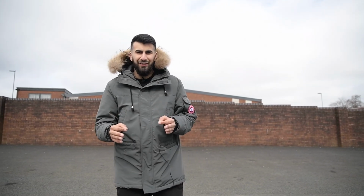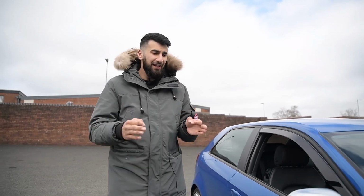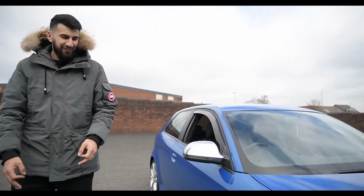This is 4-wheel drive, mine's front-wheel drive, and this car has a massive cult following. People absolutely love this car, and to be honest, I've never quite seen what everyone loves about them. So today my job is to try and work out if this car lives up to the hype. So today we're doing a review on an Audi S3 8P.